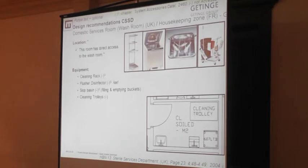Floor drain. Good question. I'm not sure about that actually. I have not read that it's required and we don't do it ourselves. But I don't think so, but I'm not 100% sure. I have not read it anywhere that it should be, so probably not.